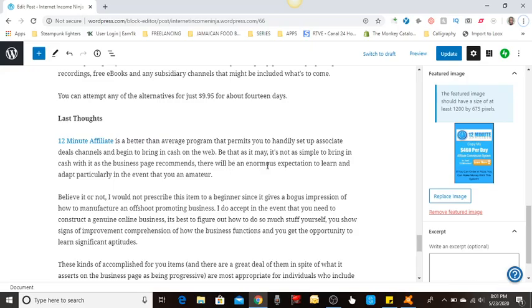Be that as it may, it's not as simple to bring in cash with it as the sales page suggests. There will be an enormous expectation to learn and adapt, particularly if you are a beginner. So there is a slight learning curve.